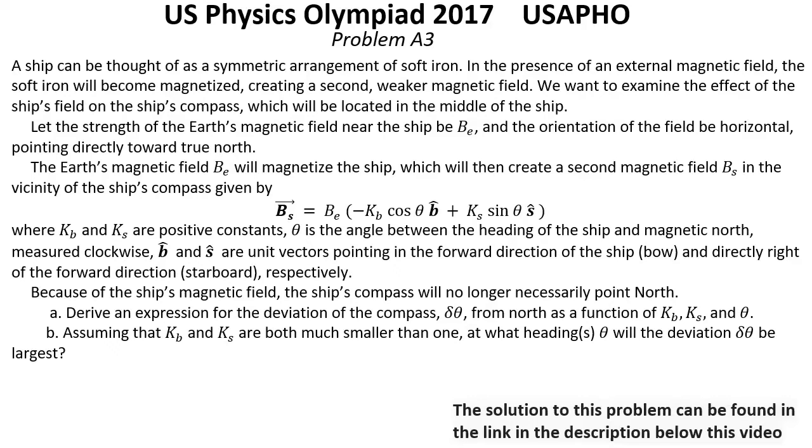Theta is the angle between the heading of the ship and the magnetic north, measured clockwise. B and S are unit vectors pointing in the direction of the ship's bow and directly right of the forward direction, starboard, respectively. Because of the ship's magnetic field, the ship's compass will no longer necessarily point north.